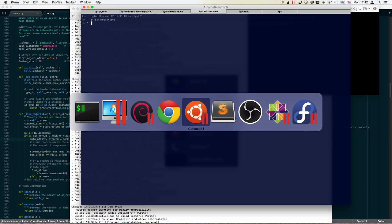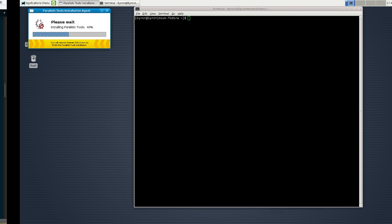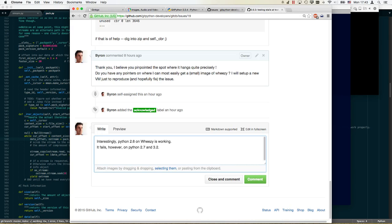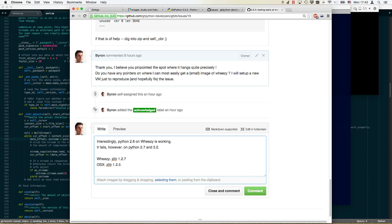Okay, so let's restart these guys. Restart. And the Fedora is not quite there yet. All right. Okay, let's try to keep track of that. I think that's a good idea. So on Wheezy, it uses zlib 1.2.7. On OS X, it uses zlib 1.2.5. And on Xubuntu, I don't know which one it is.